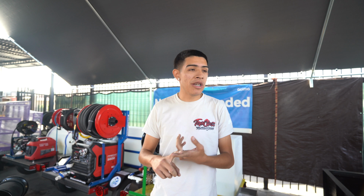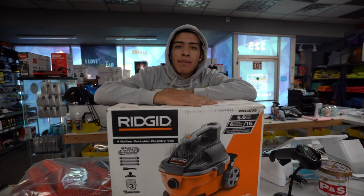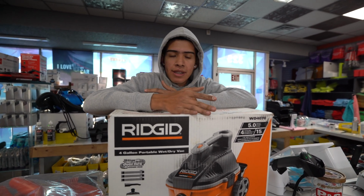So we already covered the pressure washer, the water tank, and the generator. Now let's jump into the next item. All right. So as I mentioned, we already covered the three basics: your pressure washer, your water tank, and your generator. Now, how are you going to vacuum the inside?